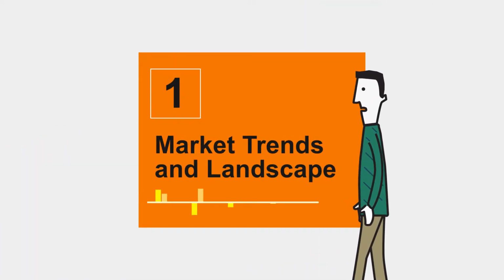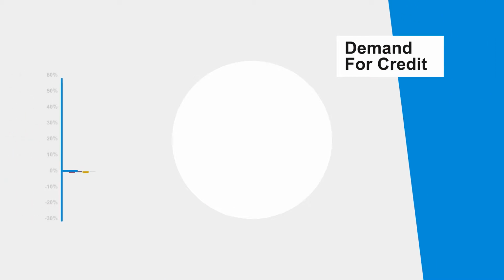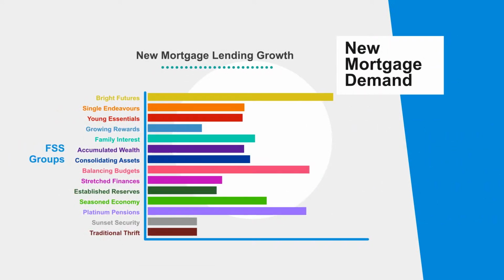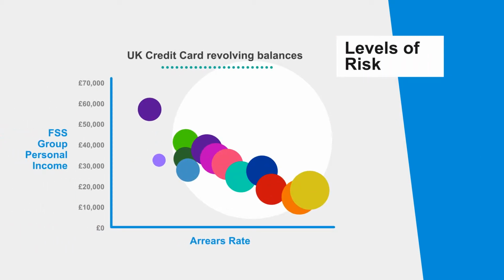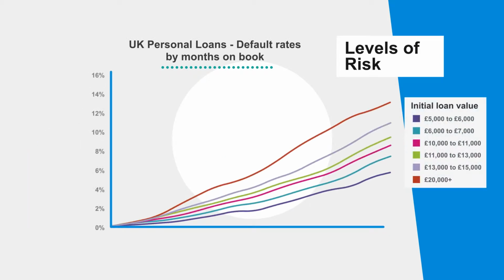First, let's look at the market trends and understand the competitor landscape. What does current credit demand look like? Who are seeking mortgages? For new, additional, or first homes, for example? Which customers can afford to make repayments considering all of their credit commitments? What about the levels of risk? Which customers are likely to fall behind, default, or perhaps never pay at all?